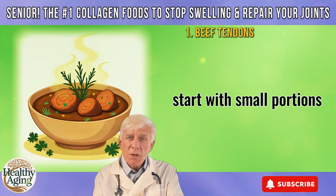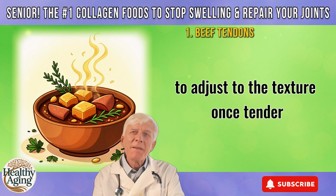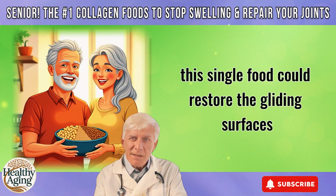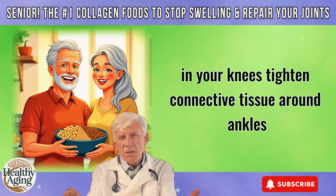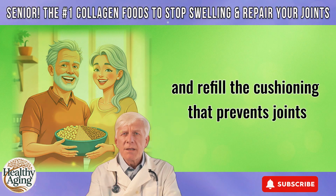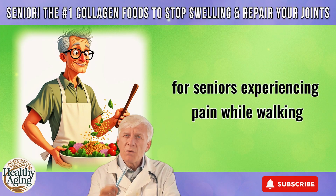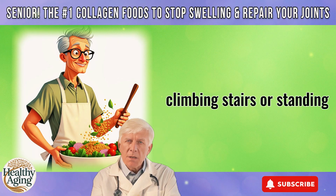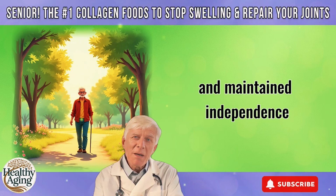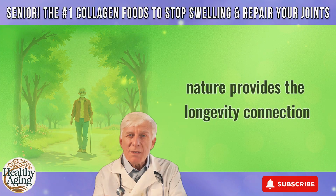Start with small portions mixed into bone broth or soft vegetables to adjust to the texture. Once tender, chop into soups, stews, or noodle bowls. This single food could restore the gliding surfaces in your knees, tighten connective tissue around ankles, and refill the cushioning that prevents joints from grinding bone against bone. For seniors experiencing pain while walking, climbing stairs, or standing, beef tendons represent the most direct path back to comfortable movement and maintained independence. This isn't trendy or glamorous, it's the most powerful collagen delivery system nature provides.